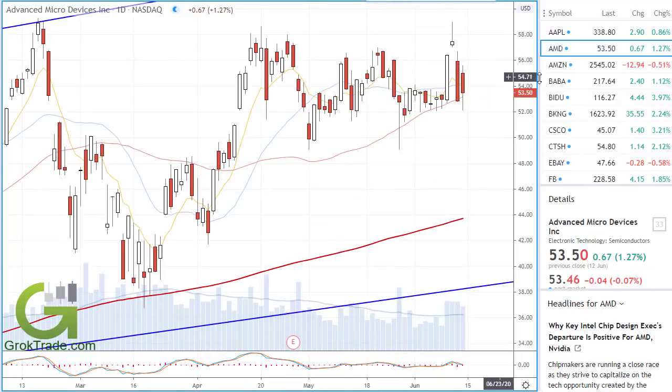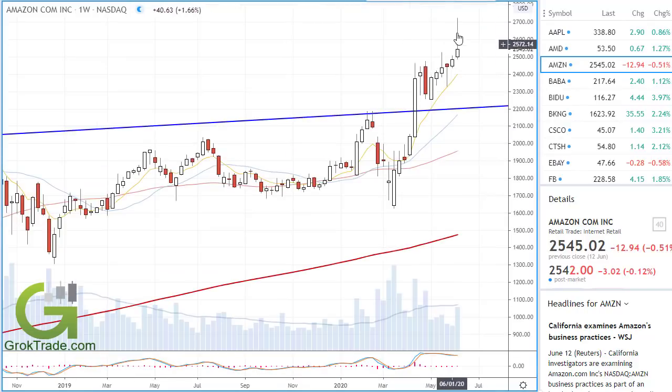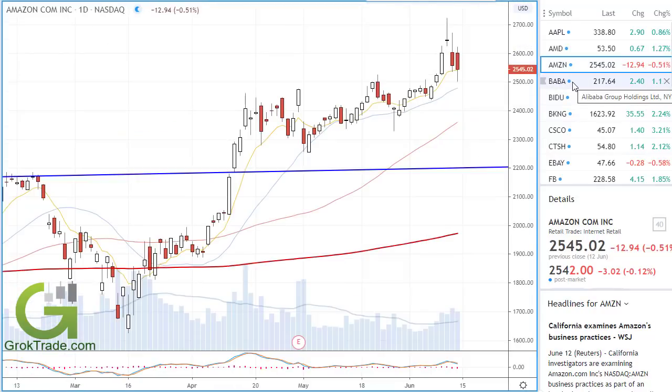AMD is sideways doing nothing. Amazon up, but look how it dropped. We had a doji and now a big drop, but if it stays above the 8 EMA, stay with it. But let me quickly look at the weekly. So look at the weekly. It's a big shooting star. I wouldn't want any part of that, guys. Not a part of that.